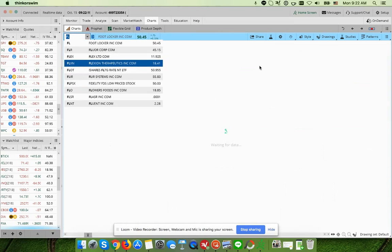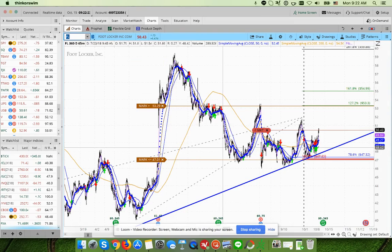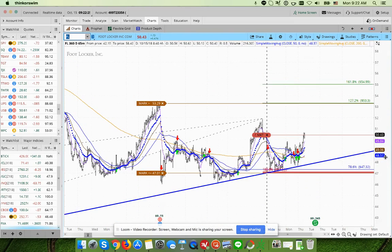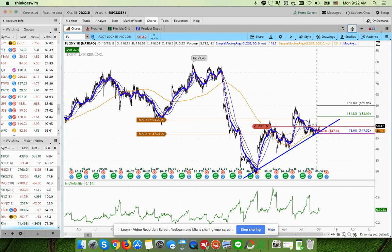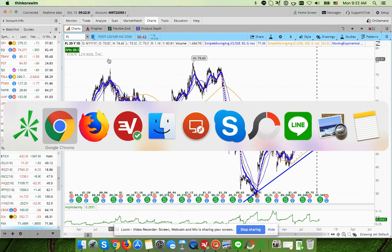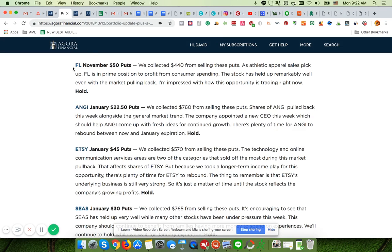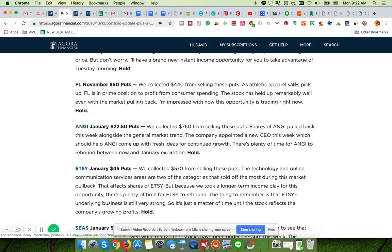All right, let's talk about Foot Locker. I'm still in this call option, moving up nicely. With the downturn of the market last couple of days, this has been holding up real strong. So I love chart patterns like this. I look at some of the other publications. I just want to give you my thoughts. And they also sold the puts on Foot Locker as well.